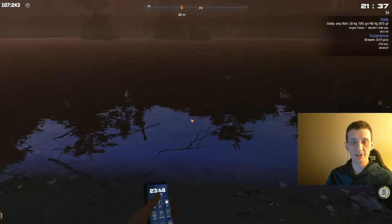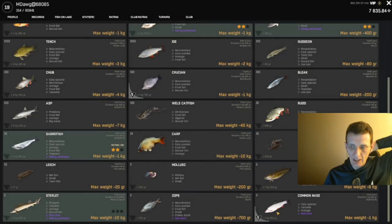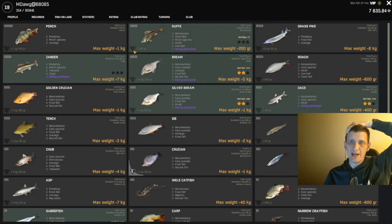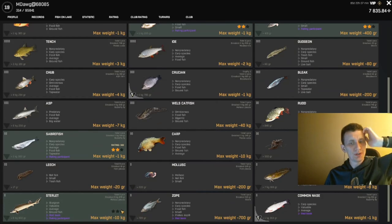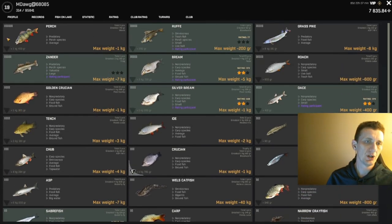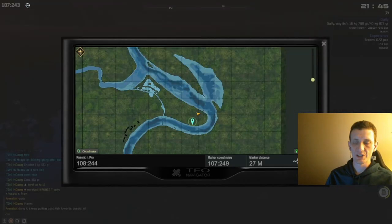Okay. Oh, fish on lake. Let's see which ones are silvers. All right. So, let's see. Oh, yeah, you can see it. All right. Common nase, which we've already caught, thankfully. That'd be an annoying one. Burbot. That'd be fun. Crayfish. Fun. Rudd. Shouldn't be too bad. Gudgeon, dace, roach, grass pike, ruff, bream, silver bream, crucian, mollusk, zope. Zope, we've got a silver for the silver? Yikes. Sterlet, leech, sabrefish, asp, chub, tench, golden perch. There's a lot to do here.